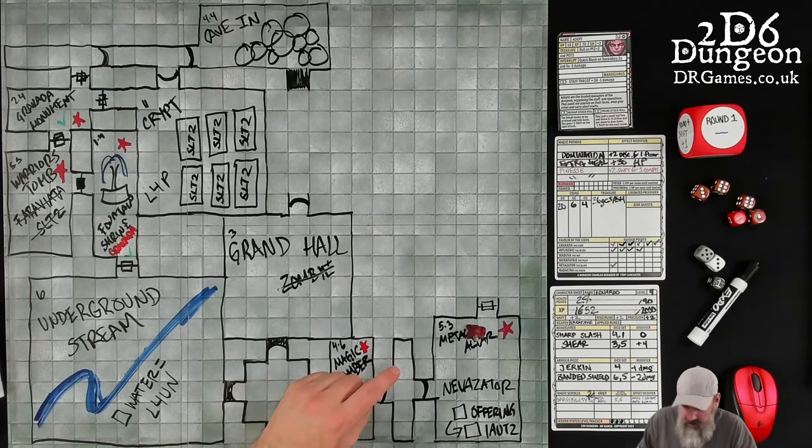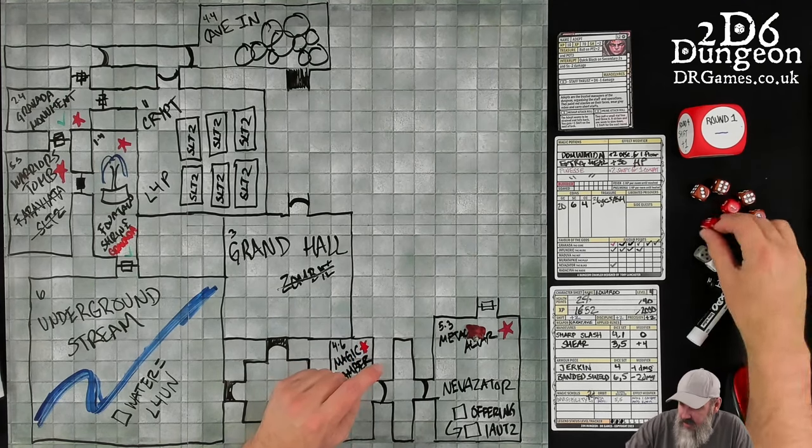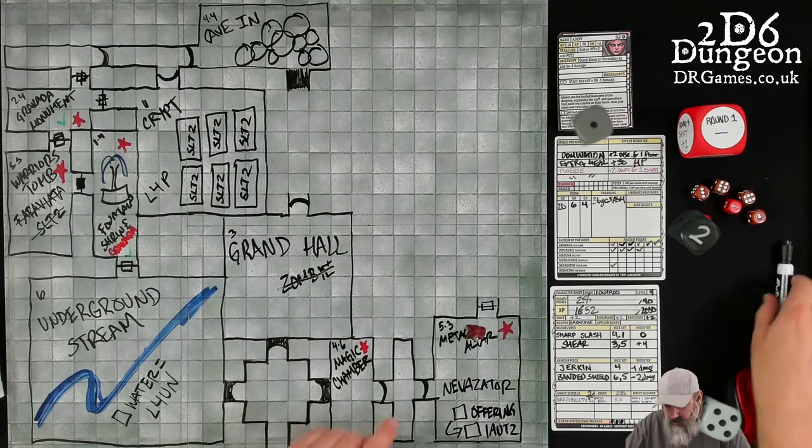Okay, so let's go up here. Let's see if we can not roll a 6. 1, good. This door was 100% not locked. Because you know what? The undead, the zombies, they couldn't figure out how to work that lock. All right, so now we have another skinny little hallway here, huh?